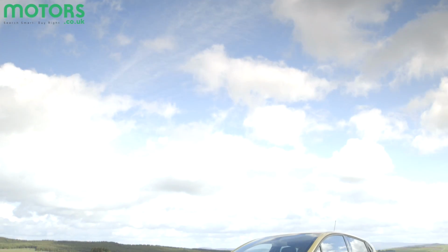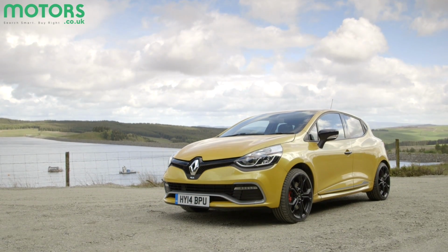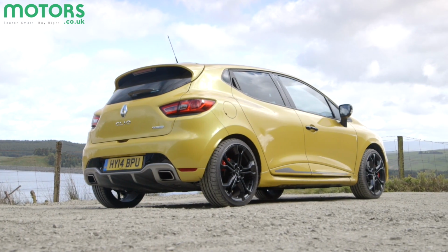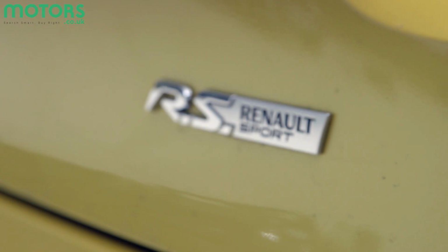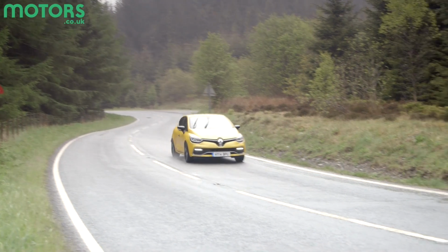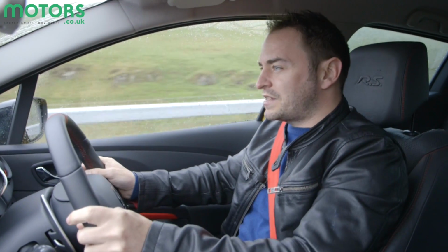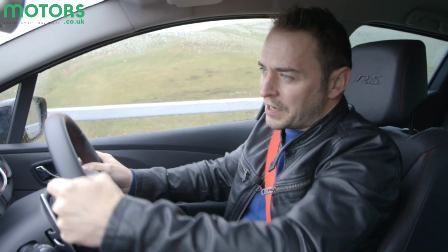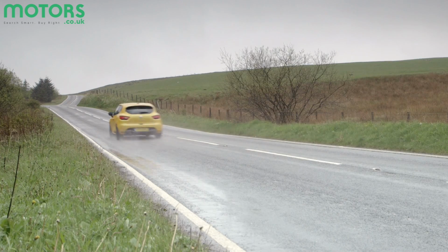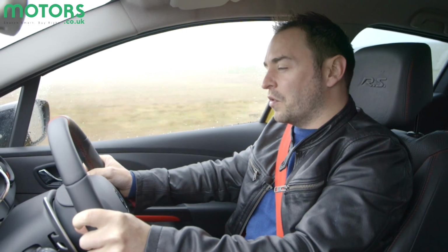But if you fancy a modern equivalent with more power and space, there is the Clio RenaultSport 200, an up-to-date Renault which is trying to cling on to some of its sporty credentials while retaining its more practical features. The Clio RS200 is powered by the same 1.6-litre turbo engine that you get in the Juke Nismo RS. That pumps out around 197 brake horsepower, which is good for 0 to 60 in 7.1 seconds.